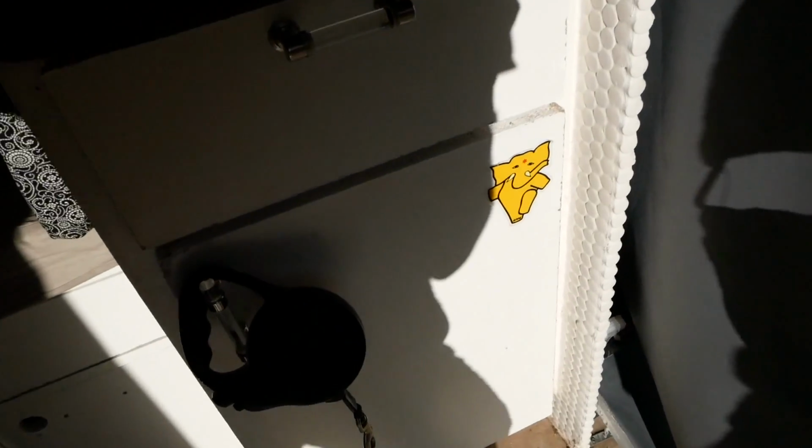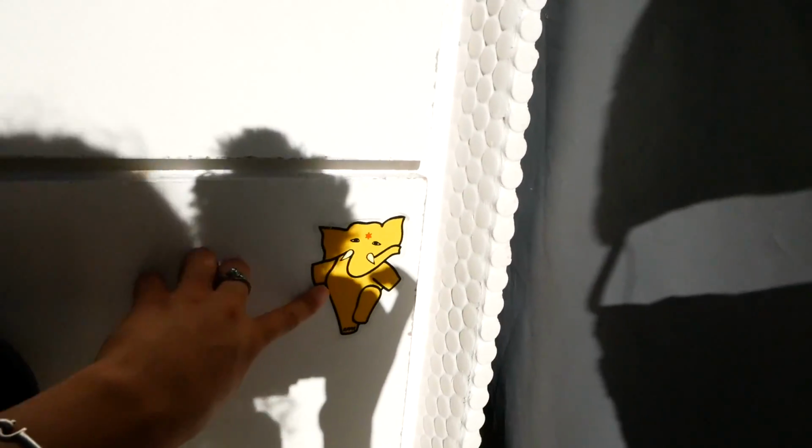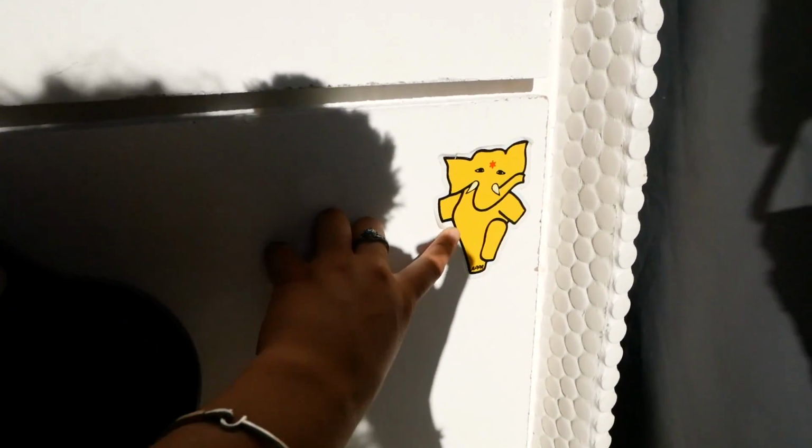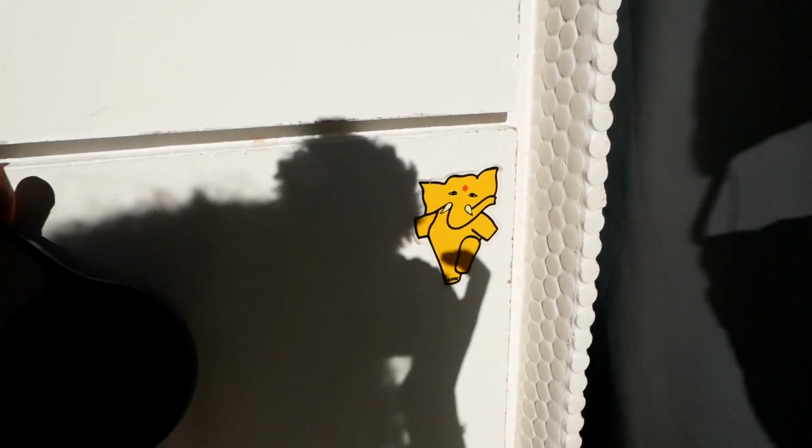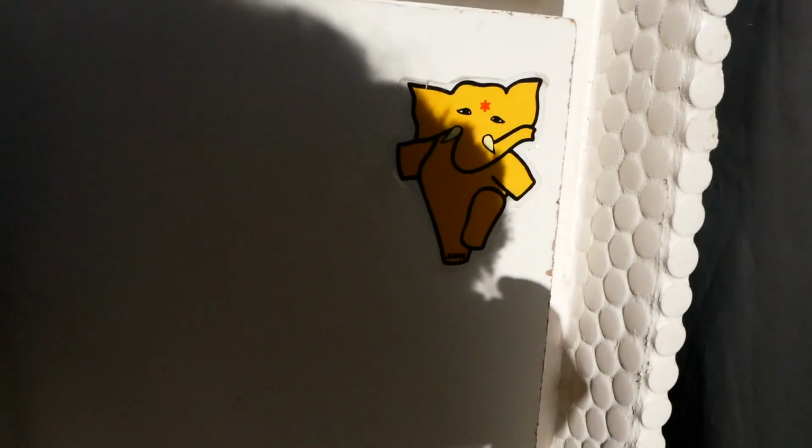So over here, I have my little elephant sticker, Oppa, the dancing elephant that someone gave me at a meetup, and I had to look up what it was. And yeah, if you have one of these, comment down below, because they're so cute, and I think it was really funny how I got it.